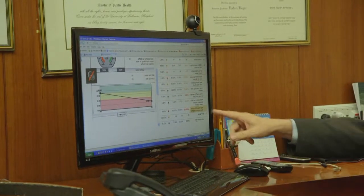The department heads can see for themselves where the bottlenecks are and deal with them. At hospital management level, it helps us make full use of our beds, because every 2 minutes there's an update on bed usage, so we can direct patients to the right place.